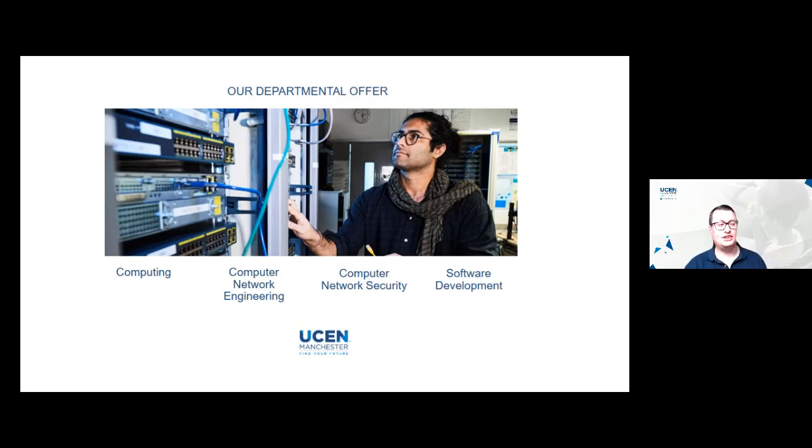So we've got computing, which is quite generic, which will include bits of the other 3. Computer network engineering, for those that want to get hands-on, like the picture there with the routers and switches, that's one of our students there. Computer network security, where you get to play with things like Wi-Fi pineapples, rubber duckies, doing digital forensics, and then software development. Obviously, one of our really popular courses, where you're looking at developing websites, apps, looking at the programming code behind how things work. So we'll go into a bit more detail about each of those courses in just a second.